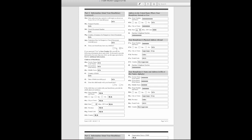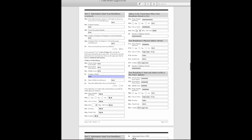Next, does your beneficiary have any children? No. If you answered yes to item number 39, provide the following information about each child. If you need to provide information for more than one child, use the space provided in Part 8, additional information. So, children of beneficiary: not applicable, not applicable, not applicable, not applicable, not applicable. And the rest here, not applicable.